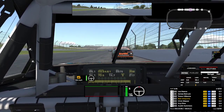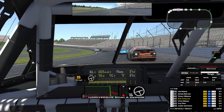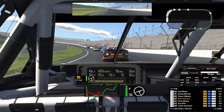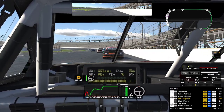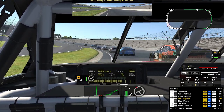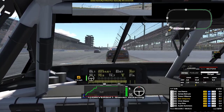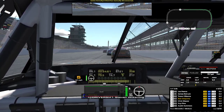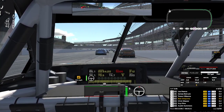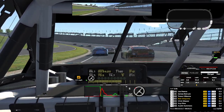Looks like there's one on pit road. Man, this track is fun. A couple of guys got loose there out of three. Yeah, I ran the open for my first time, and it helped quite a bit. I didn't like it at first, but now... That last lap was a 54.20.